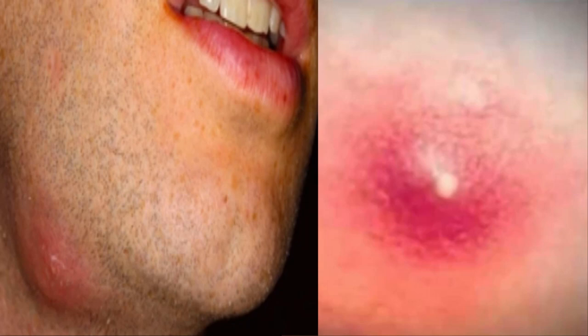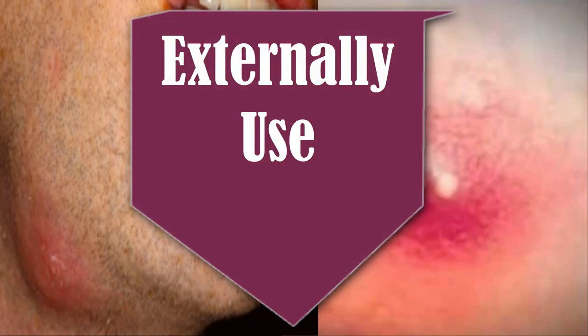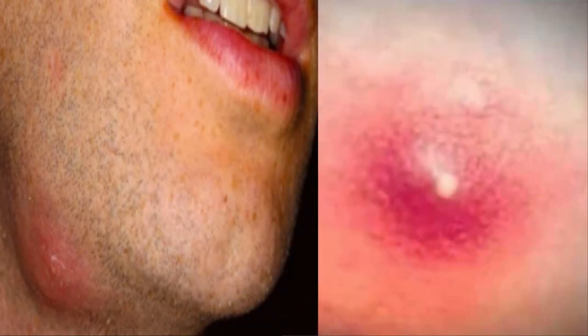If the abscess is very painful, do not open it after 2 or 3 days of hot compress. It may have to be cut open for the pus to drain out. This will quickly reduce the pain. First, externally use Calendula Q mixed with warm water for washing.